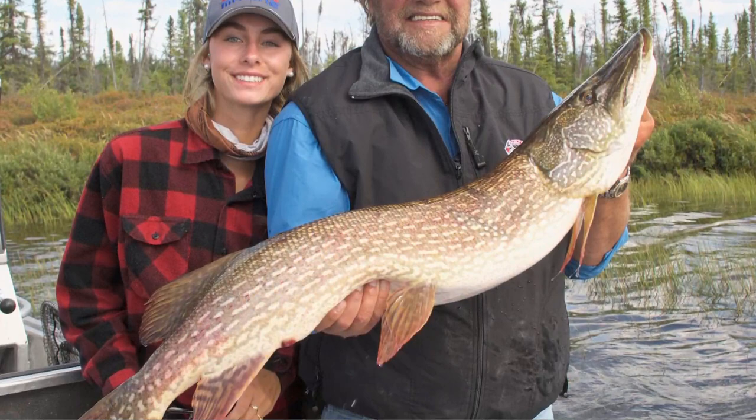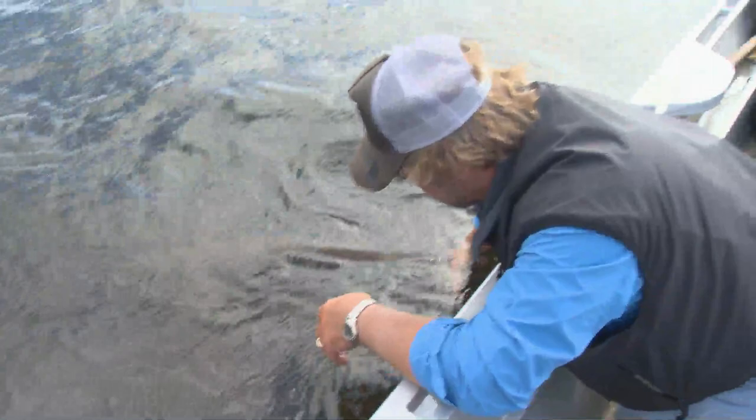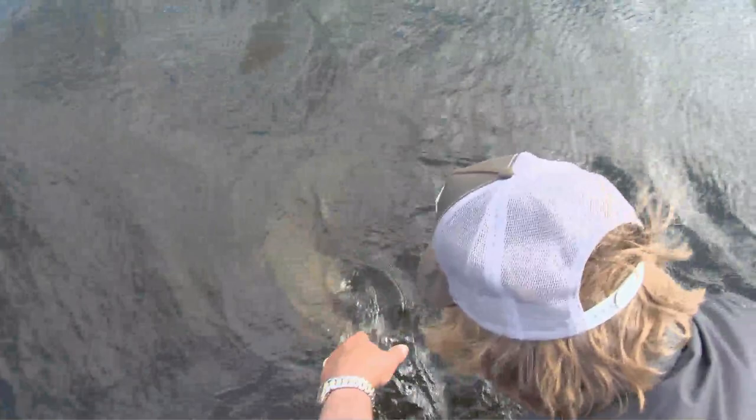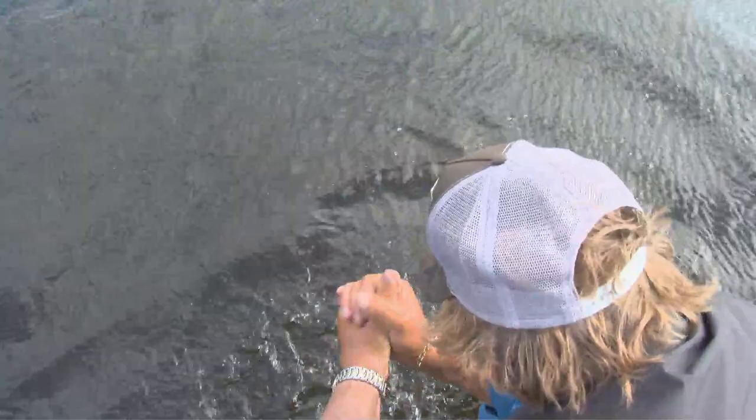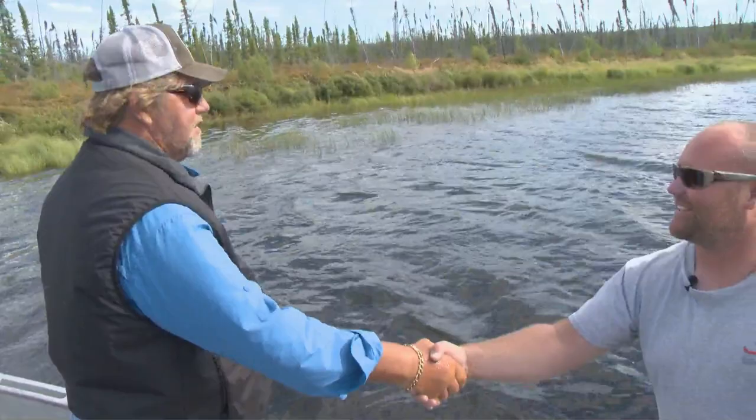This is not a fish of a lifetime, Carly. This is a fish of several lifetimes. Hardly any places left in North America have fish this size. Here she goes. Oh, you big girl, you. What a wonderful experience. Congratulations. Thank you, sir. Yes, it's been great. Woo-hoo-hoo!